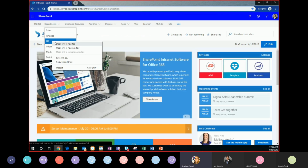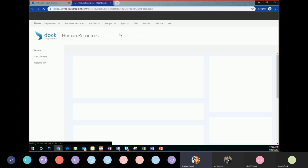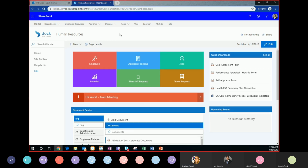So I'm going to go into a department site to show you guys how that looks and feels. You can have any number of department sites, labeled however you want. The look and feel is still custom to those own department sites. And then, of course, they can have their own information.